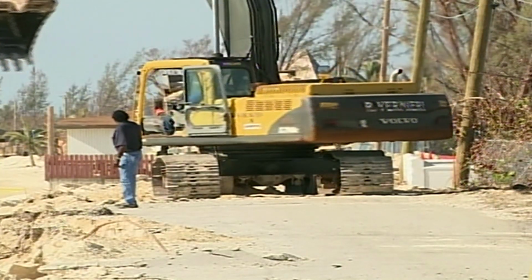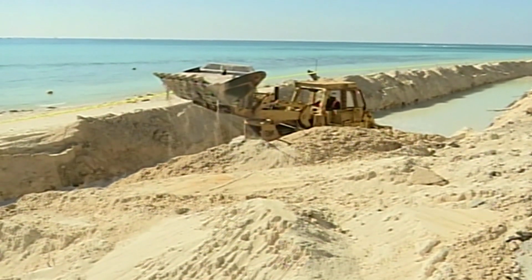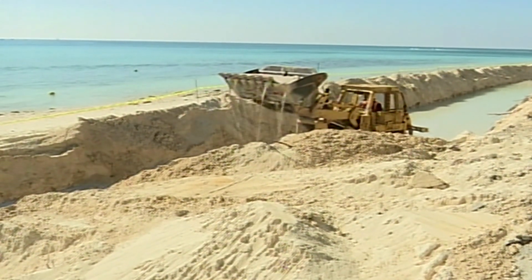The project is estimated to cost around $4.8 million. Megan Shepard, CNS Network News.